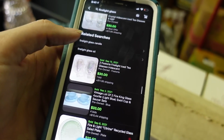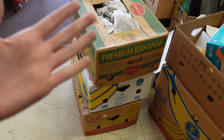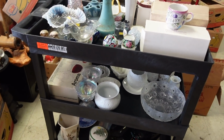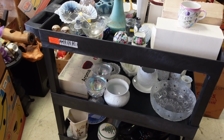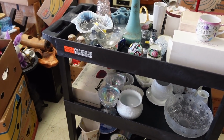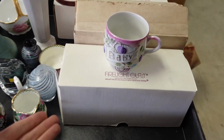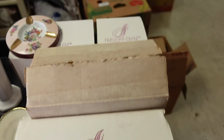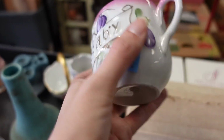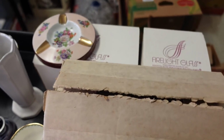So there you go. All right, well, I have unloaded 3 boxes onto the cart here. See, I am eliminating the newspaper just for you. So we're gonna go through the items that were in the boxes right now. Obviously, I showed you the Firelight glass. This was in a box down on the floor. This was actually from auction. This little baby Germany cup was down there. So we're going to show you that as well.